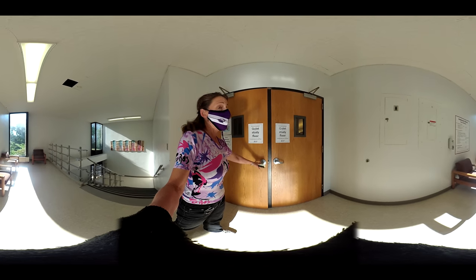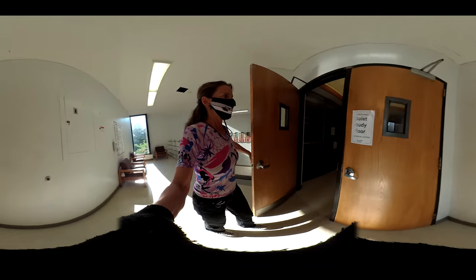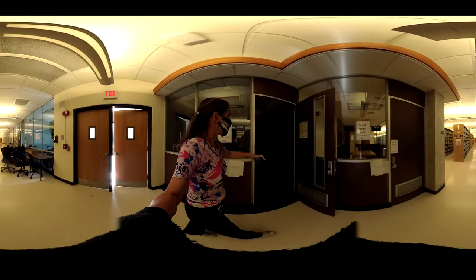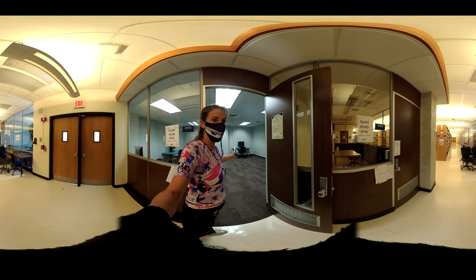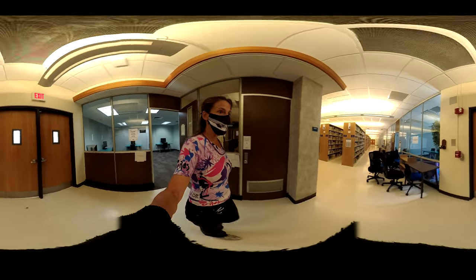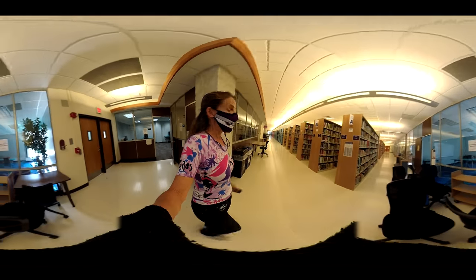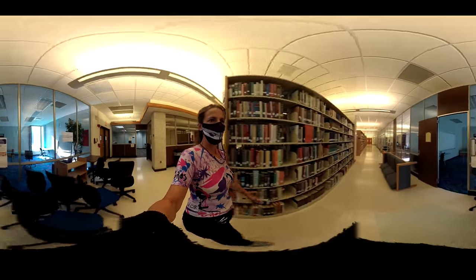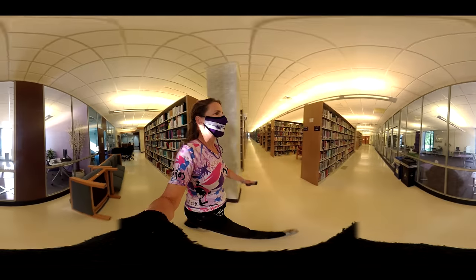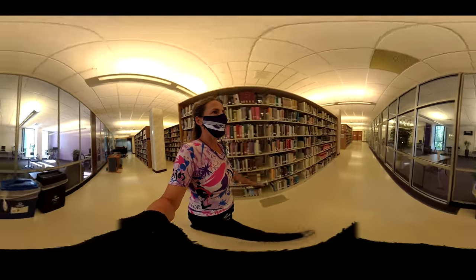Third floor is a quiet study floor. On the third floor, you'll find a lot of other seating areas, individual study rooms, and again, don't mind our moving furniture. We're just getting ready, shifting things around a bit for fall semester. We'll take a look at the purple room.